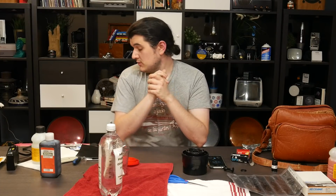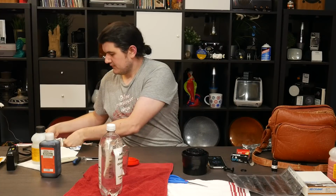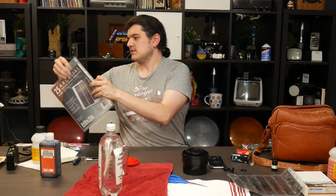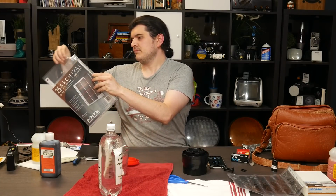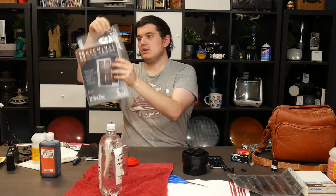And then what I will do, I have tons of these different film holders. Oh no, these are for 120 film. Well, there you go. These are not the right ones. I've got to find where my 35 millimeter ones are. I think I know where they are, but I'll put them in there.